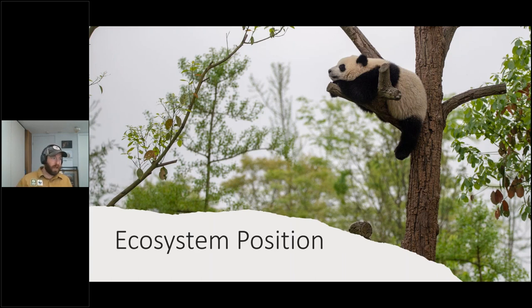And so when we're looking at its ecosystem position and what it needs, it doesn't need other species really. It doesn't really need a lot of takin or wolves or salmon or anything like that. It just needs a vast tract of bamboo and some good old valleys that have lots and lots of bamboo growing in them, as well as some old growth trees for denning. So they do go into a den, a little bit of a birth lair. They might crawl up into a tree. They need trees to climb up and have naps.